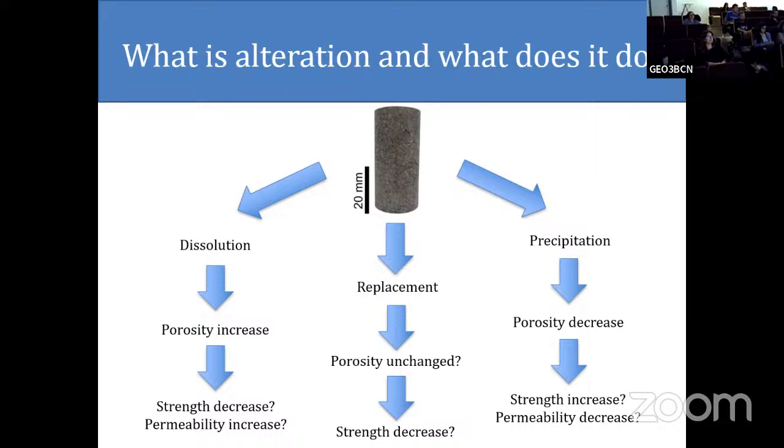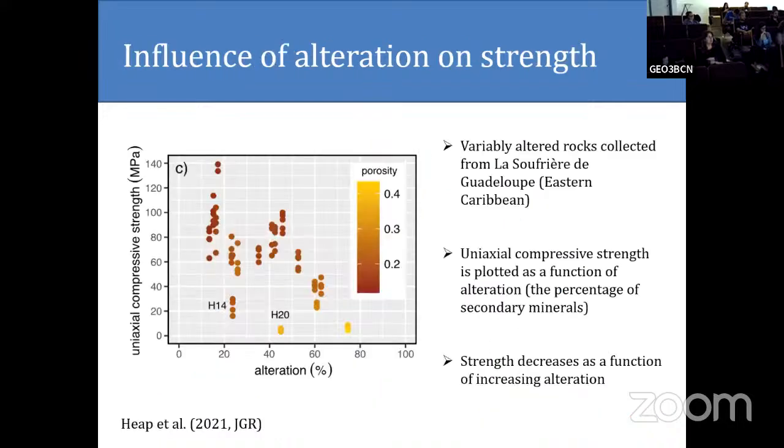Porosity, for people like me, is very much a physical property which doesn't dictate everything. But if you know the porosity of a rock, typically I could have a good guess at what the strength could be or what the permeability could be, because those factors, although often confounding, are very much linked. So it's these two case studies that I'll talk about today. Dissolution type alteration, decreasing strength, and how that affects the volcano. Precipitation type alteration, how that affects permeability and therefore the hazard potential of the volcano.